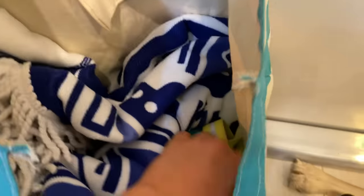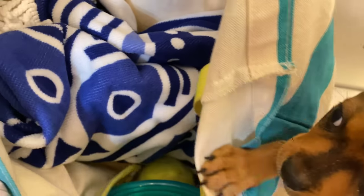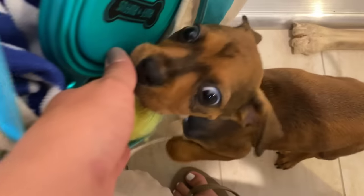So I got this little cutie's bag all ready to go for the beach. I'm bringing her leash, a little towel for her to dry off and lay on. Okay, I know, you're so excited. I brought a little bowl to put some water in. And if she'll let me get to it, I'm bringing a ball and we are gonna play catch. Careful, what are you doing? My finger is not your toy.